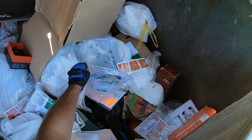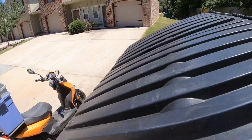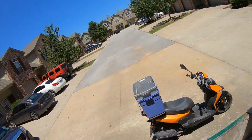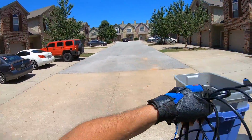Some kind of medical gear in there too. I don't know what to deal with. See, the reason I did it like that is because now if someone comes out here and tells me to leave, it's not that big of a deal, you know what I mean? Oh, there's some more cords here. Oh, shoot, there's iPhones in there, actually.